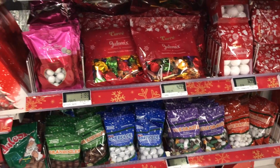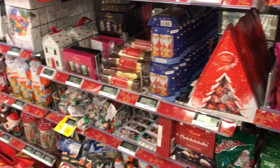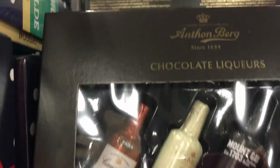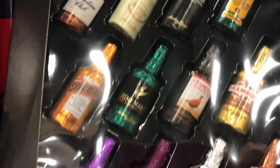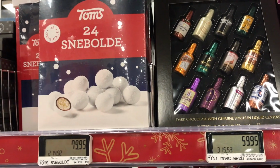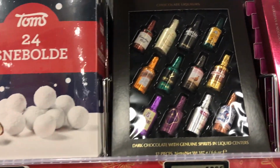So you are pretty well equipped with chocolates here. We have a Danish brand called Anton Berg. There's Anton Berg with chocolate liqueurs, which I love, the chocolate liqueurs from Anton Berg. And their catchphrase is Anton Berg, you can never be too generous, and I would quite agree.